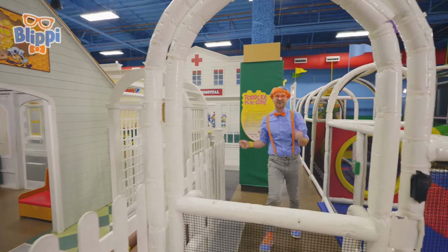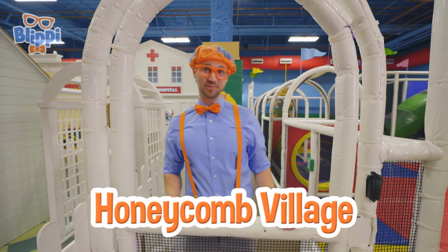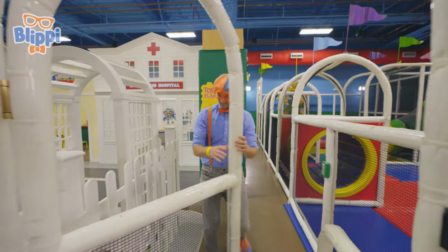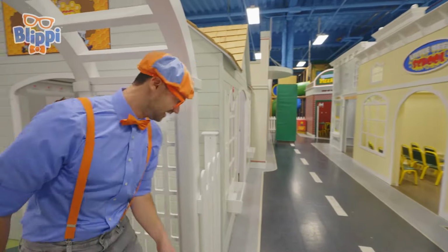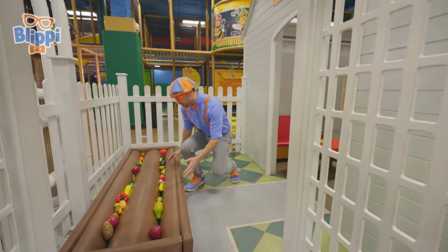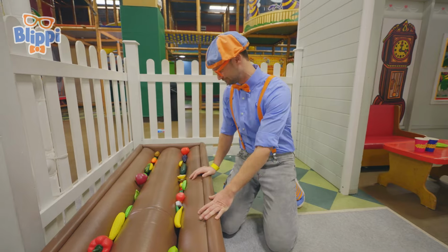Woo-hoo! Wow! Hey, I'm in Honeycomb Village. Wow, what a cool place. Do you want to come explore? Yeah, come on. Welcome to Honeycomb Village! Whoa, cool! Oh, look! A garden!